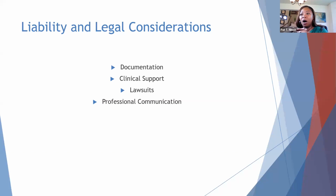And so who do you call when something is not right? Maybe the condition has changed and you can't reach the family member. Maybe the family member is doing something that you all don't have orders for. So you want to consider having clinical support anytime you go into HMAs or delegation.